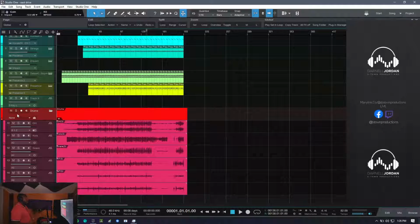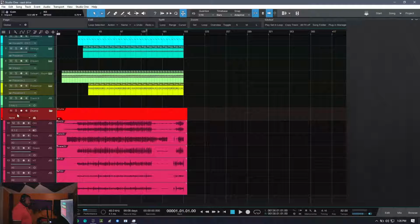The room is pretty dry. That gives me more room to add any type of reverb to make it stand out. I can have a variety of different effects added to this without clashing between the actual room ambience and what I'm trying to process. So that's kind of the benefit of having both.